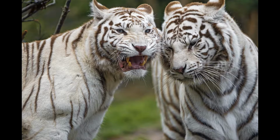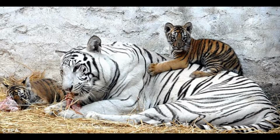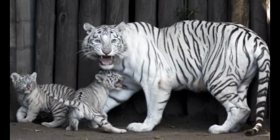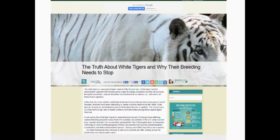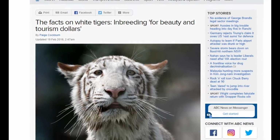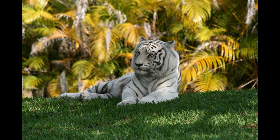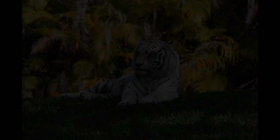These places want the best chance of a white cub being born as they are much more valuable, so they'll breed 2 white tigers together to make sure it happens. However, because white tigers are so rare, it is thought that they have resulted to inbreeding. White tigers have also been crossbred with Siberian tigers to produce a larger and more impressive cat. However, this also serves no conservational purpose.